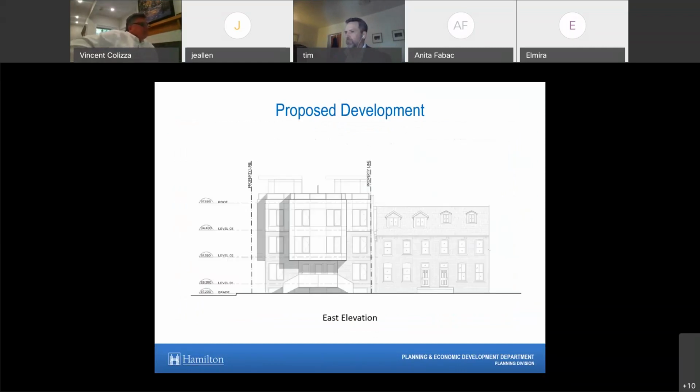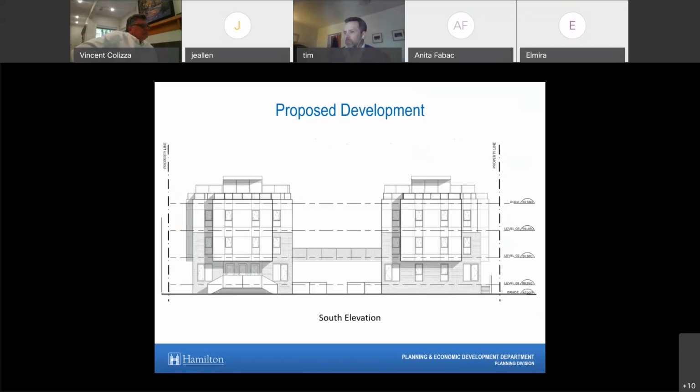So this is the east elevation. So this would be facing, this would be along Wellington Street North, and it's the elevation that would be continued into the cultural heritage landscape. And then this is the south elevation. So the elevation along Kelly Street of the proposal.